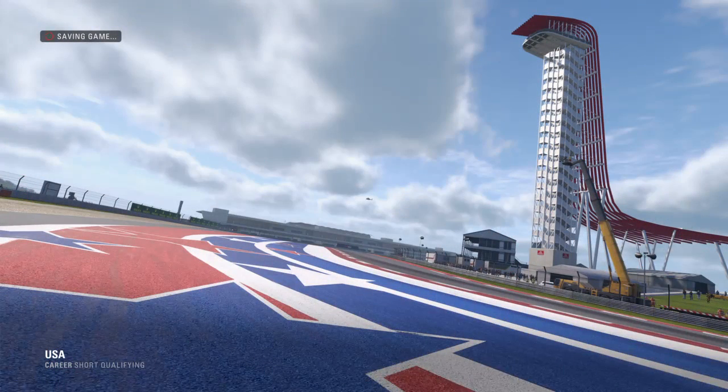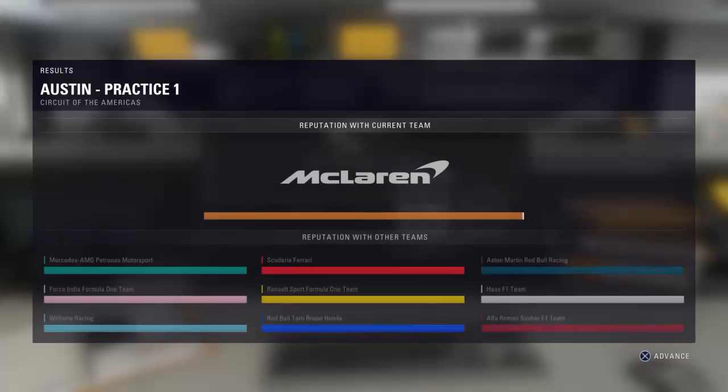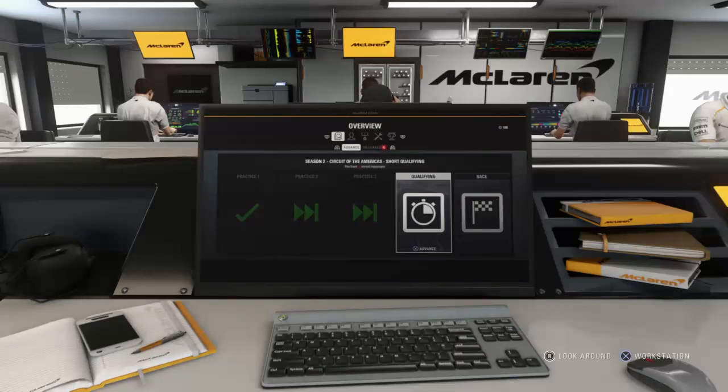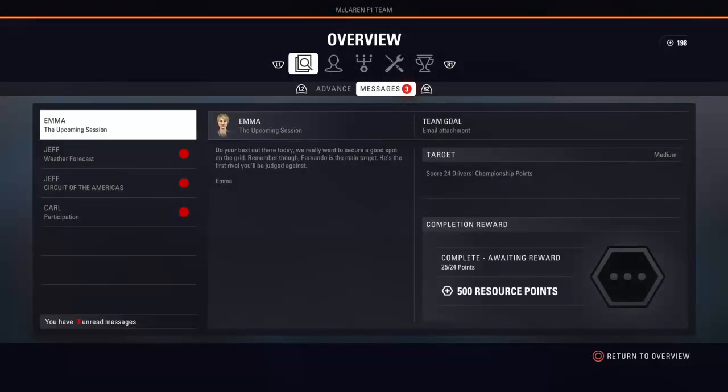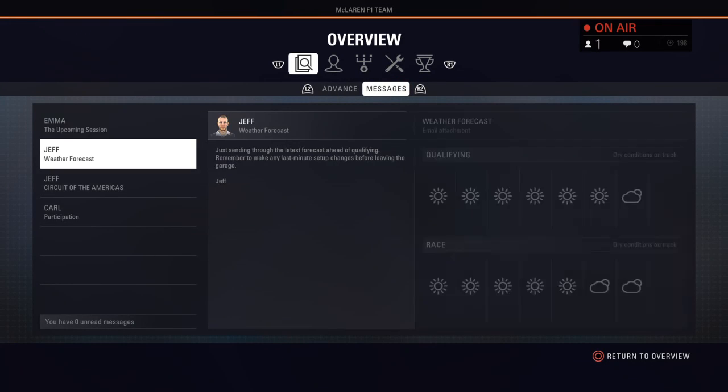We're going to do a couple runs at it. We're going to do a run right at the beginning of the session, a run right at the end of the session. So we're going to do probably 2 runs in qualifying, and we'll see where that will put us. Let's go to qualifying.